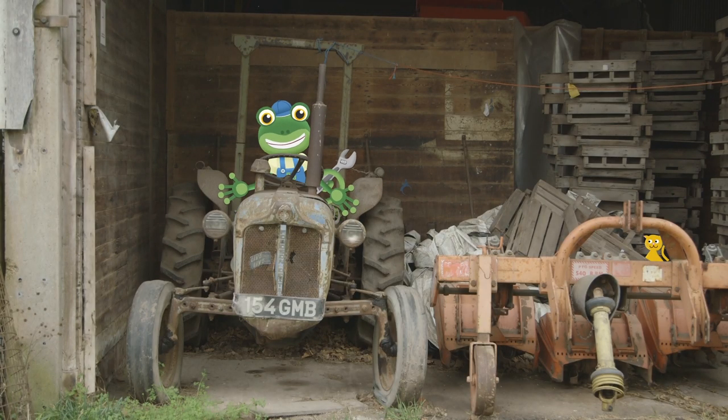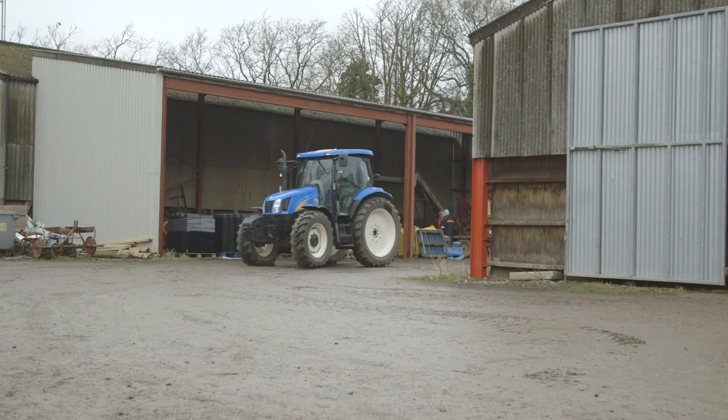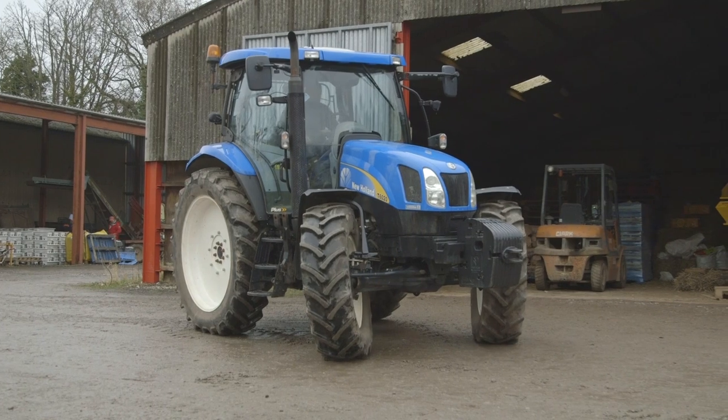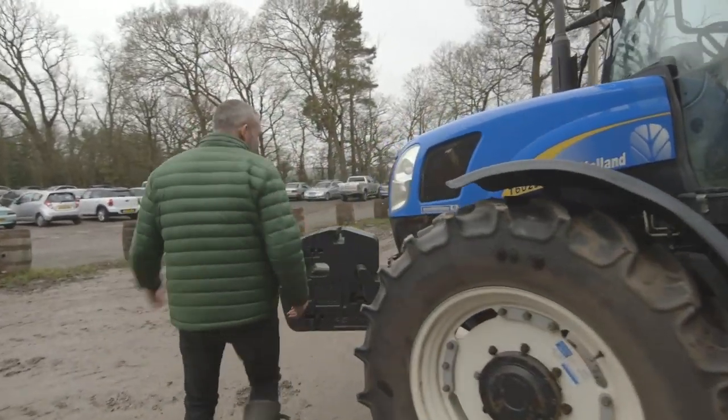Oh dear, I think I'm on the wrong tractor. Andy? Ah, here's Andy now, with a much newer blue tractor. Andy? Can you show us round your beautiful tractor, please?